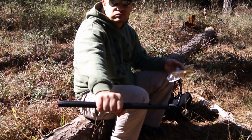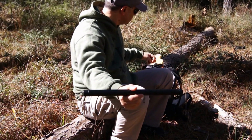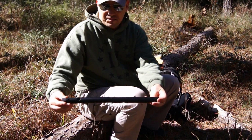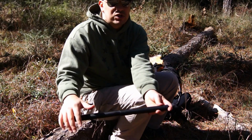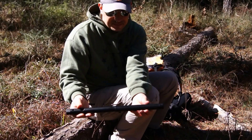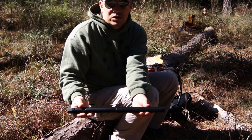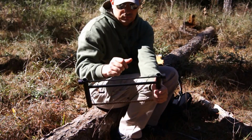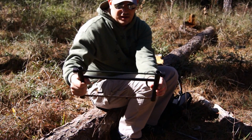This is my new saw. Yeah, believe it or not, this is a saw. I think it's a buck saw is what they call it. Opens up and everything. So yeah, let me show you what it looks like when it's all open. So yeah, there it is.